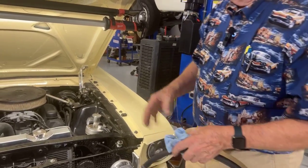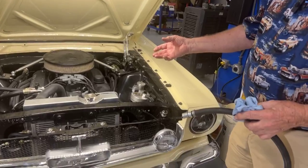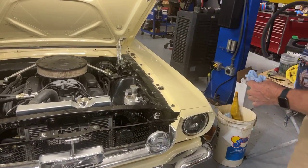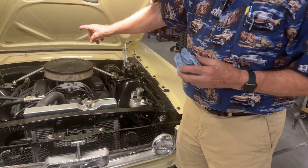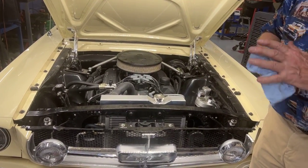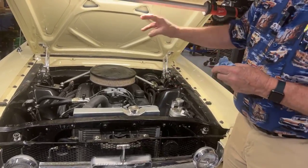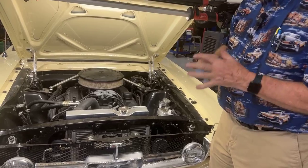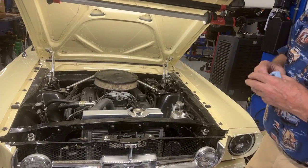Now, if this isn't working properly, you're going to have some oil leaks because you're going to get some internal pressure in the motor and it's not being able to be ventilated. So make sure that your PCV valve is working. So start your motor. Pull your PCV valve out of the engine and stick your finger over it. It'll suck your finger right up against that. It won't hurt you, no big deal. If it's sucking well, then put it back in there.